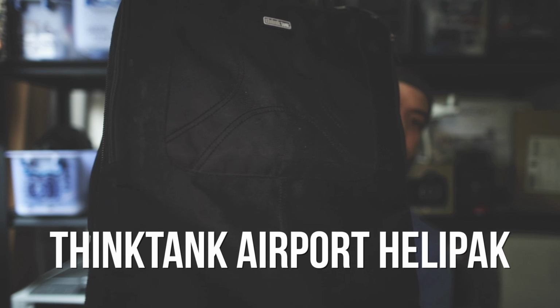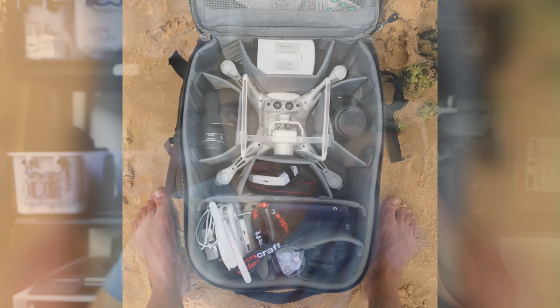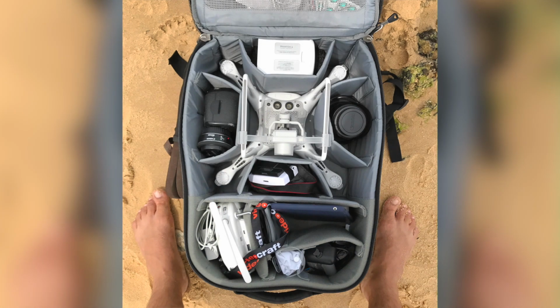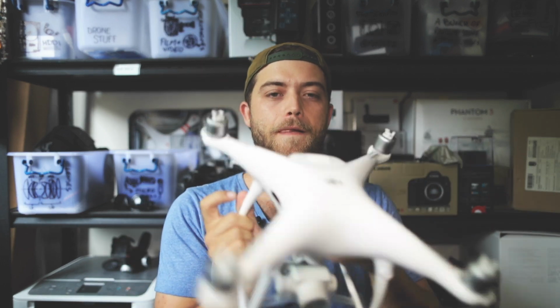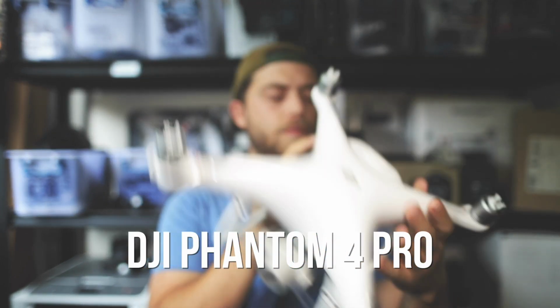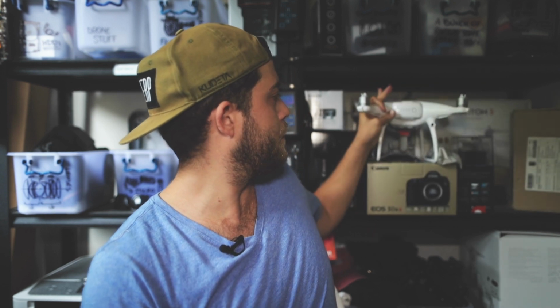Now for the gear that I brought. I brought the Think Tank Heli pack, which, as you may know, is my favorite backpack so far. It carries the drone, which is the beautiful Phantom 4 Pro, which is such a great tool to have in your video arsenal because you pretty much can shoot everything on a drone. It's so easy. In like 10 minutes, you have photos, videos, and all the cinematics and stuff, and it's just good stuff.